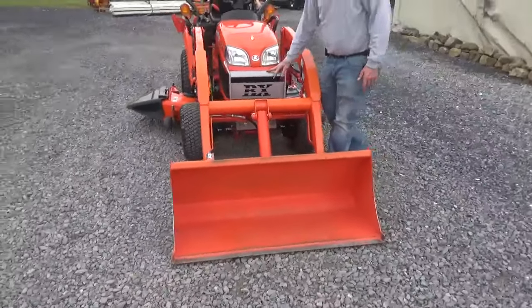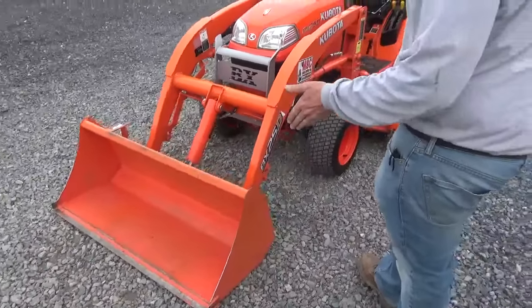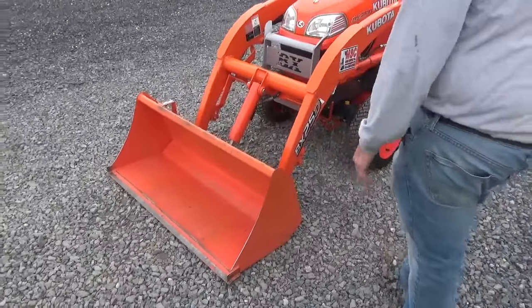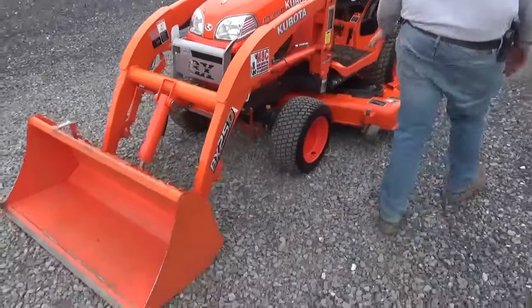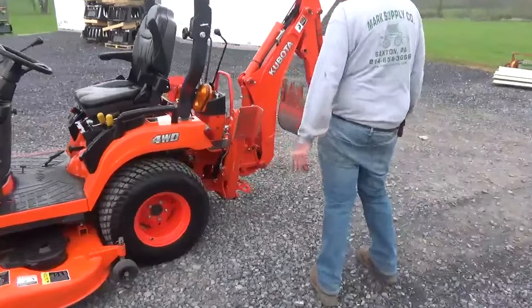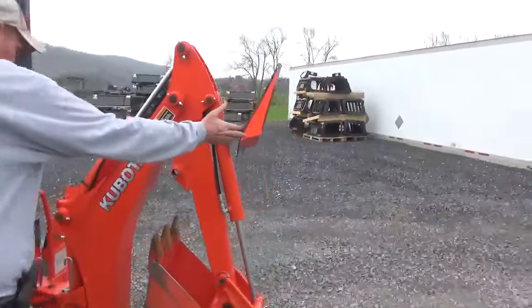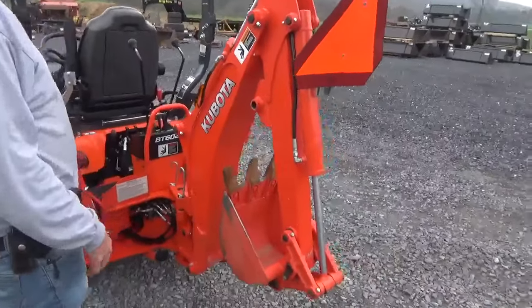This tractor has front grill guard. Again, LA240 quick attach front loader, smooth edge bucket, excellent condition. Factory paint still on it. Turf tire package, 60-inch Kubota RCK60-23PX belly mower deck. Does have two pedestals here for your SMV sign.